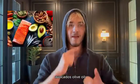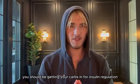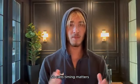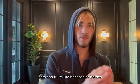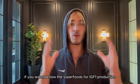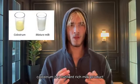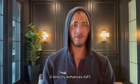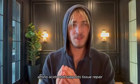Healthy fats boost it: avocados, olive oil, nuts, seeds, and fatty fish. You should be getting your carbs in for insulin regulation because insulin helps trigger IGF-1 release. So carb timing matters. Includes sweet potatoes, brown rice, oats, and fruits like bananas or berries. And if you want to know the superfoods for IGF-1 production, it is colostrum and bone broth. Colostrum is a nutrient-rich milk product. It directly enhances IGF-1, and bone broth is rich in collagen, amino acids, and supports tissue repair.